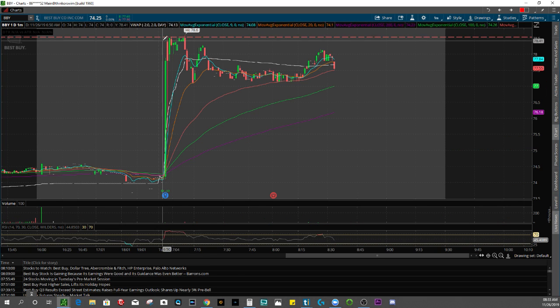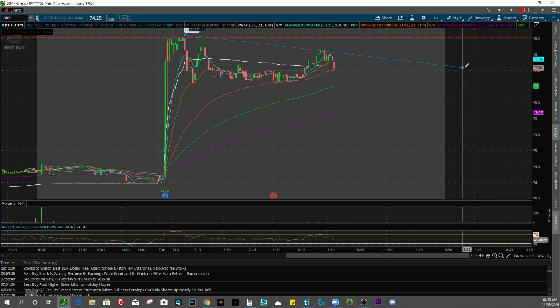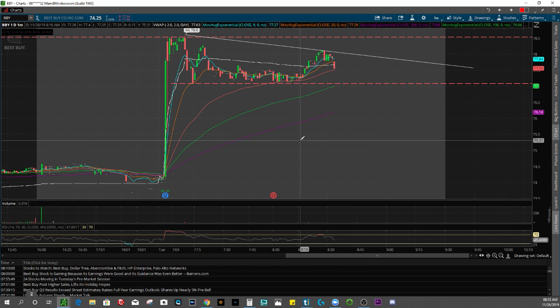Long story short, it gaps up on earnings, pulls back, holds the dip, and bounces back up. Now you can draw a trend line like so. Anyways, this is starting to move a little bit. That's pretty much it. So I'd be watching Best Buy long over 78.50 for now. Okay, on to the next one.